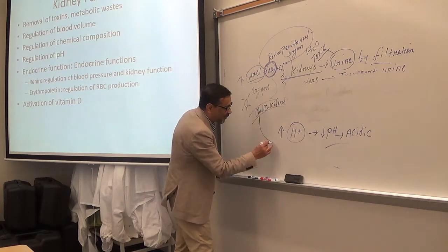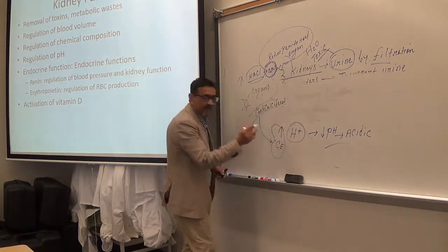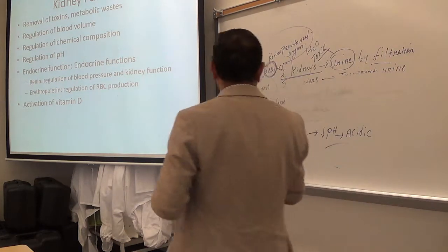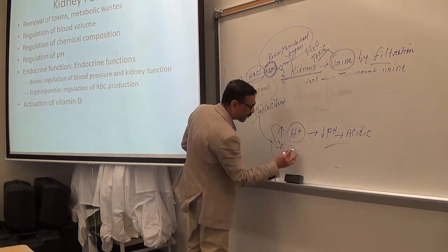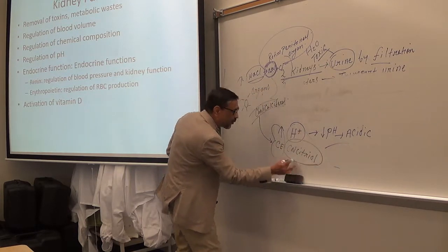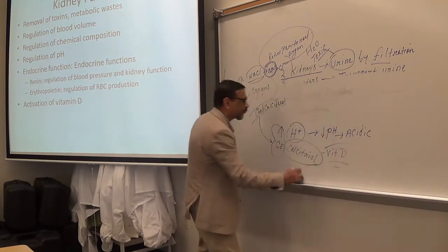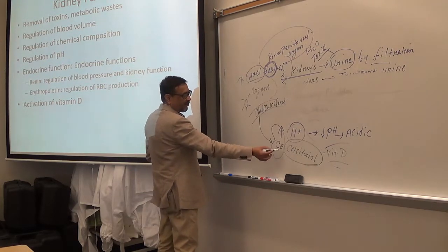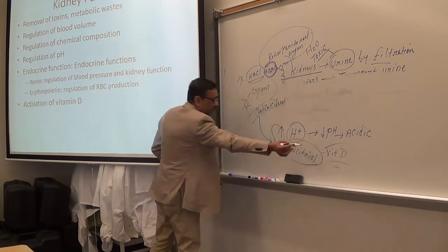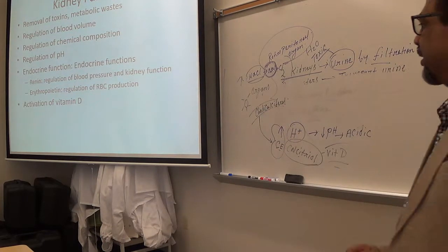So blood takes the cholecalciferol from the skin to the kidneys, and inside the kidney you have the converting enzyme, CE, that converts inactive cholecalciferol to calcitriol. Calcitriol, which is active vitamin D. So you see, kidney has a converting enzyme that converts the inactive cholecalciferol to active calcitriol, which is active vitamin D. So that's how the kidneys help in the synthesis of vitamin D.